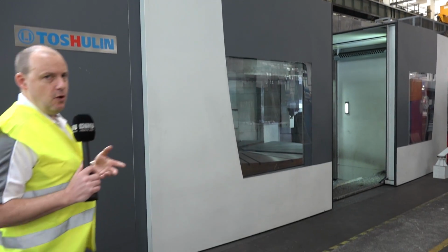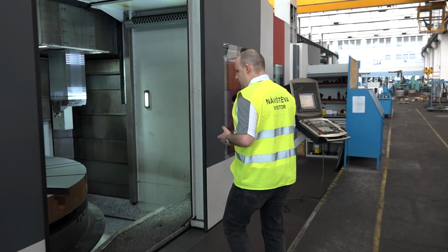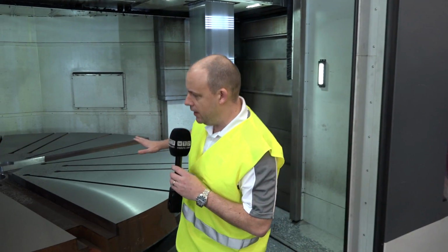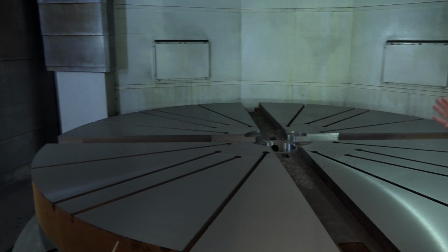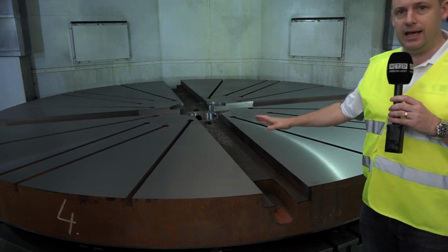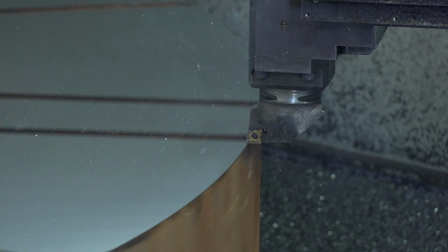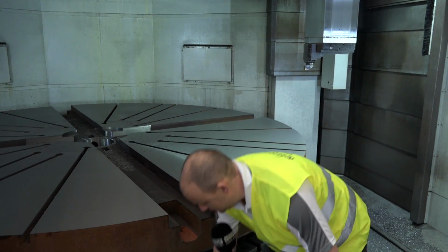If there was ever a sign of confidence in your own manufacturing equipment, this is it. Come and have a look inside of this machine. This is a force turn machine. It's got a 4-metre table, and what they're actually doing here is making their own table for another force turn machine. It's a total multitasking machine when it comes to the turning, drilling, tapping and milling. All of this is machined on here, and it takes approximately a month to complete this from a casting. So it gives you real confidence that they're using their machines to make their machines.